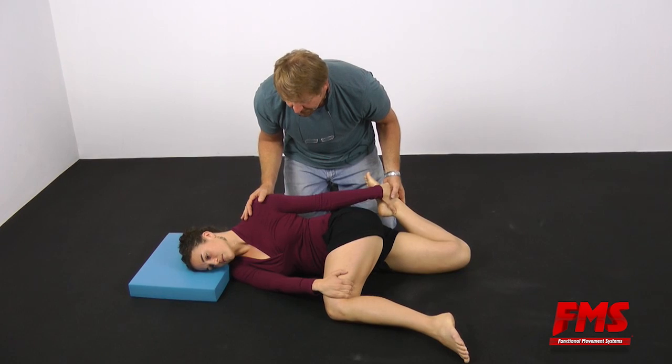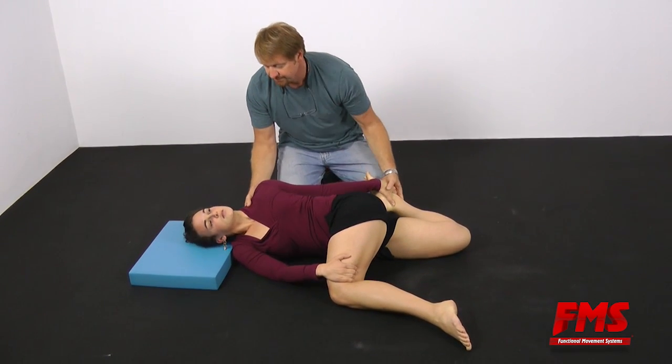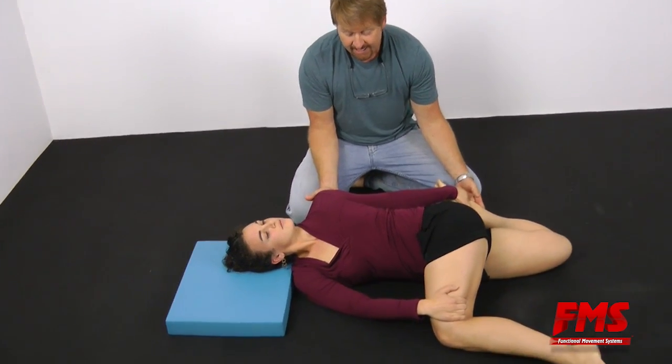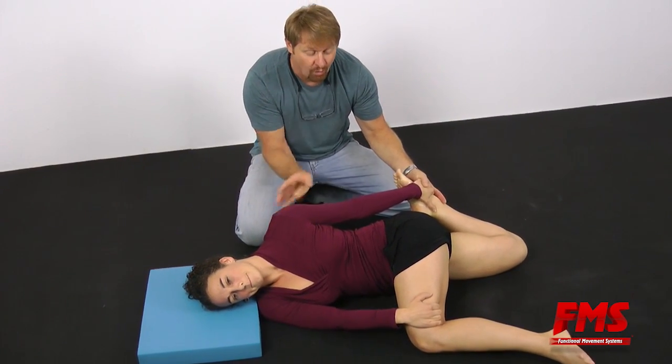Now, the very first thing I do is say, take a breath and try to roll the shoulders. And she's already got some pretty good mobility there. You're probably feeling more in the lower body than the upper body. Some people will only move this far. But what I want you to do is watch how they're breathing.